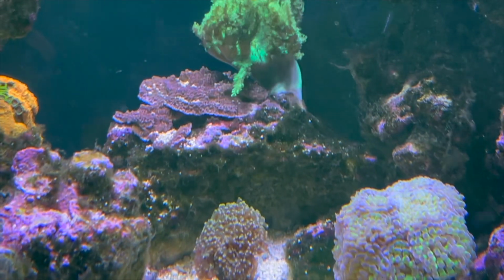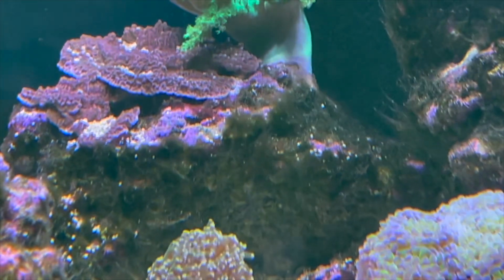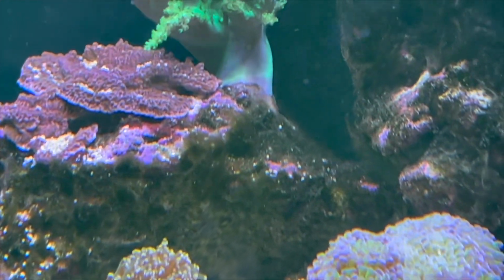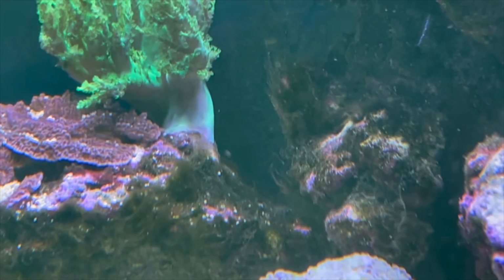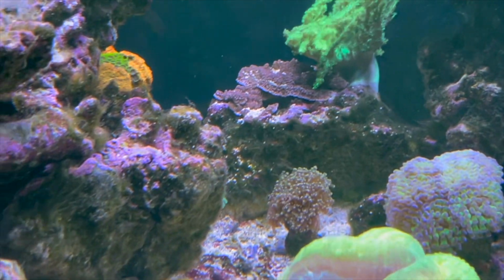So, okay, let's talk about hair algae, Dave. What is hair algae? It's a nuisance algae, but basically brought on, in my belief, by excessive contaminants in the water, such as nitrates and phosphates. This is really what is going to bring that algae out. When those levels get out of control, this is one of the ramifications.